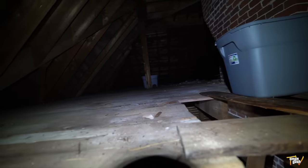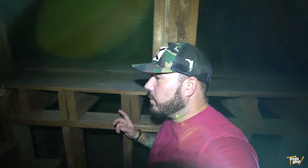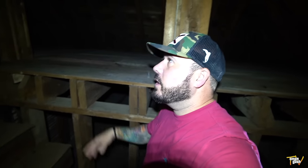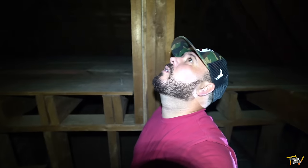Oh! What was that? I don't know. What was that? You think there's an animal up there? Maybe. There's no bats up here, though. Earlier, I came up here with my GoPro. Only made it to about right here. Actually, a little lower. And you could hear a bunch of bats going. But he said at nighttime, they usually make their way outside to go hunt or whatever.